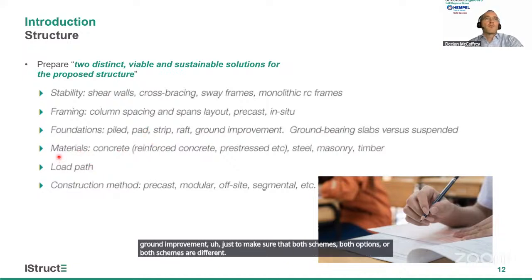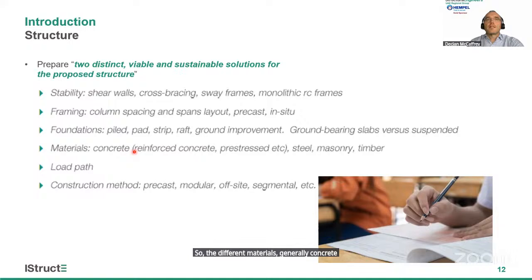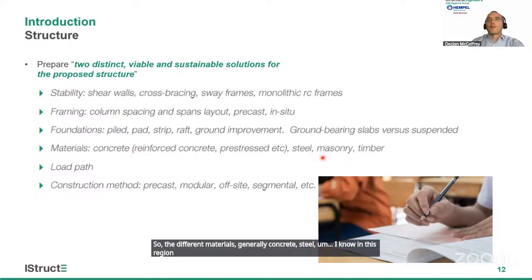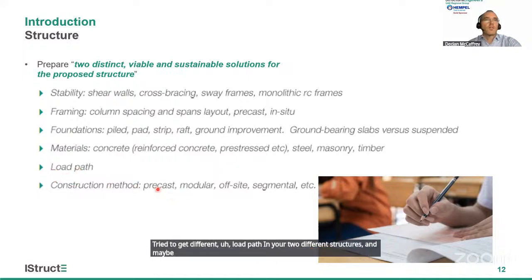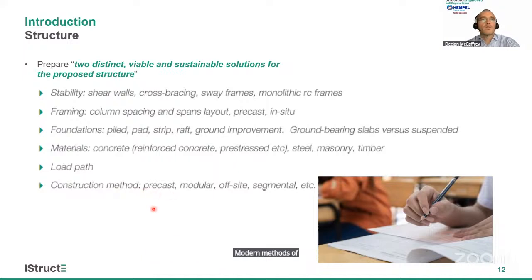So the different materials, generally concrete, steel. I know in this region, timber and masonry are not used so much, but they are viable structural materials. Try to get different load paths in your two different structures and maybe a different construction method. Try to get some modern methods of construction into one of your solutions, precast or modular offsite construction.